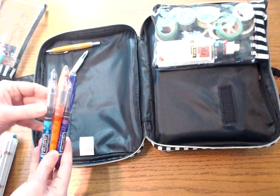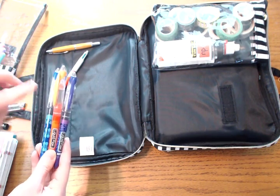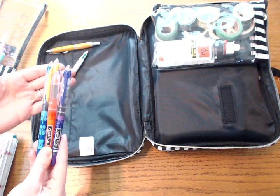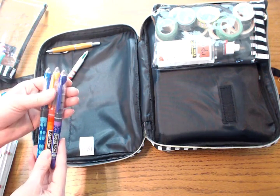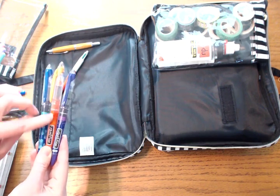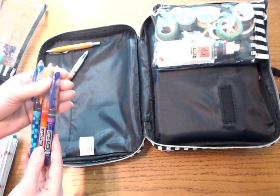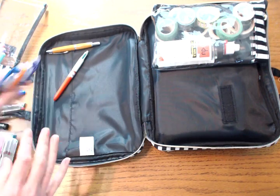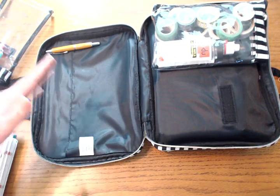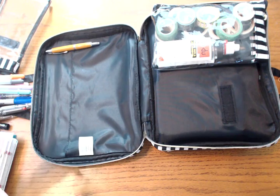However, the liquid ones, I've had a terrible trouble with all of the pen lids. I think it's 5 out of my 8. The pen lids have broken, and because this is water-based ink, they're just evaporating before I can actually use them. So I wouldn't buy those again either. So those are like my 4 probably least favorite brands of pens that I'm trying to use.